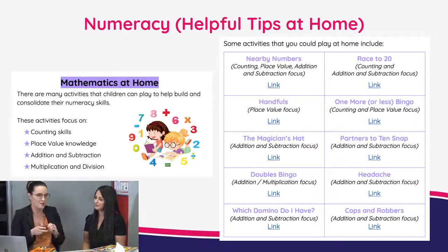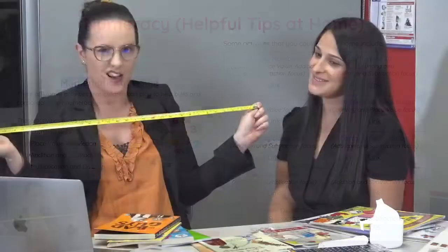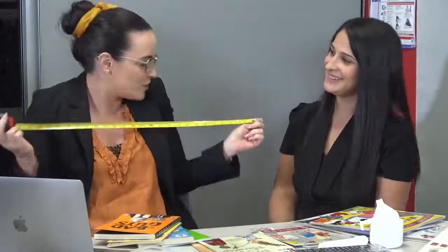But all of these types of things are my favourite, because I just get to go out to the shed with my dad. But what do I get to do with all this, Miss Tabone?